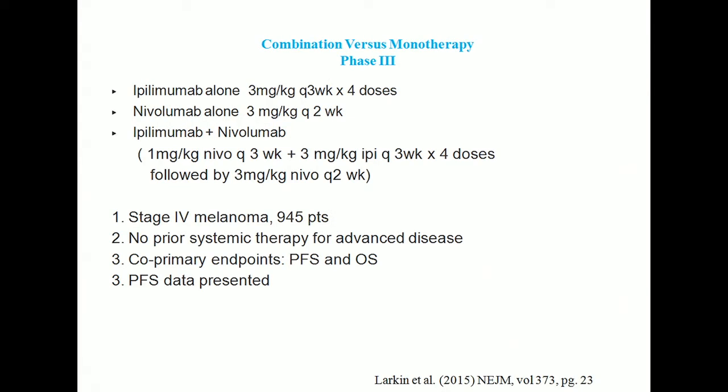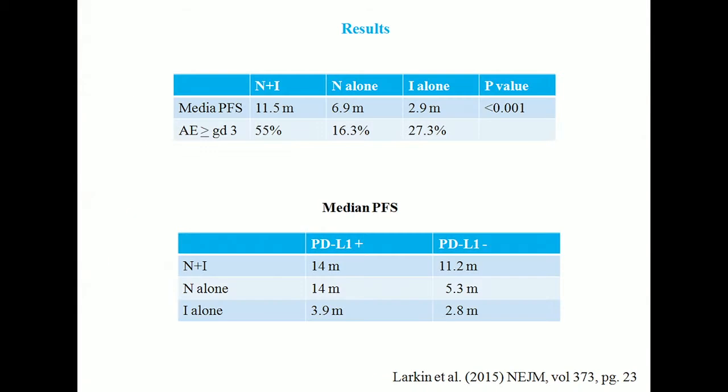And then finally, in terms of immunotherapy, what about combining ipilimumab and nivolumab? There are, as discussed earlier, rationales for such approaches. It was a stage 4 study, 945 patients, no prior systemic therapy for advanced disease. The data was recently reported for progression-free survival. Overall survival data is not reported yet.